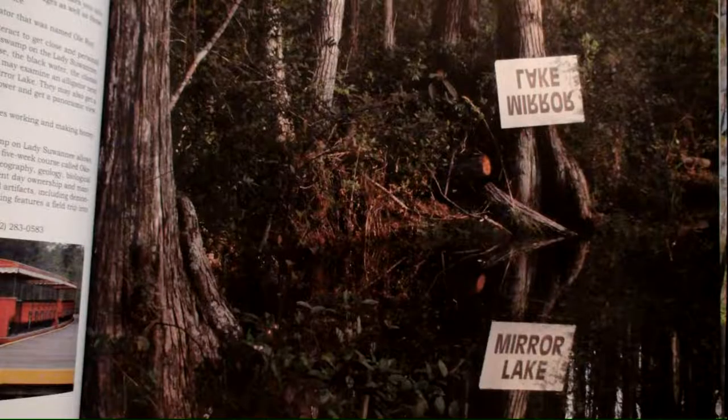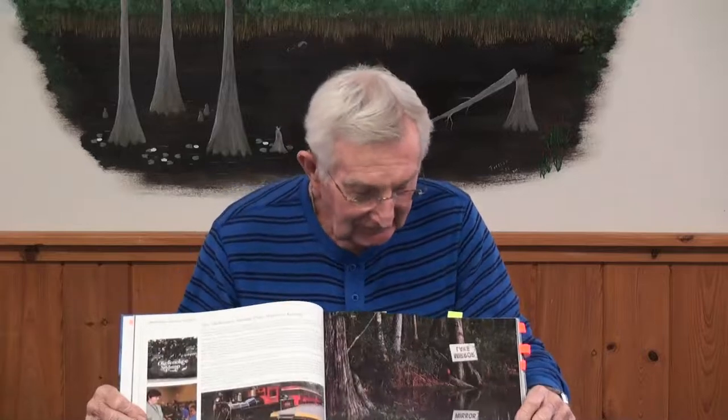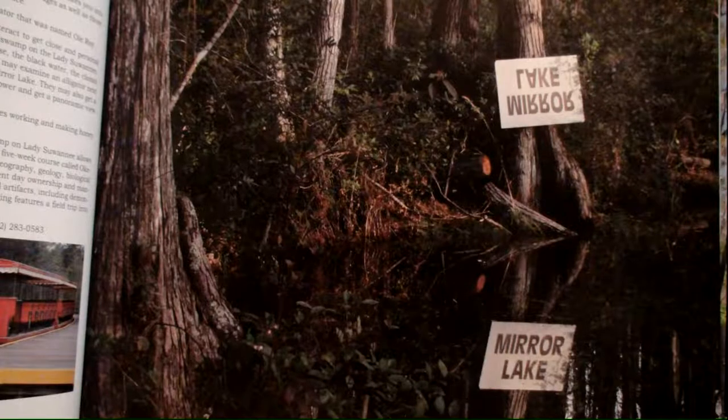We came by there one day and I asked, "Can anybody read the sign on the tree?" One little boy said, "I can. It says Mirror Lake." I said, "How did he do that?" The teacher said, "He's dyslexic. He has a problem that other people don't have," and he can read those things. So anyhow, this is a perfect example of the reflective qualities of the black water. And so you get to enjoy the swamp twice. If you look carefully, you'll see another image down below it.